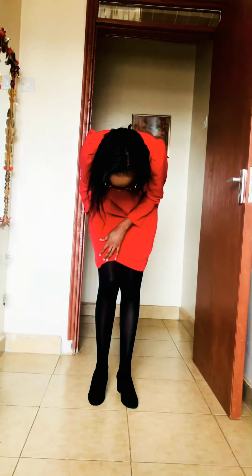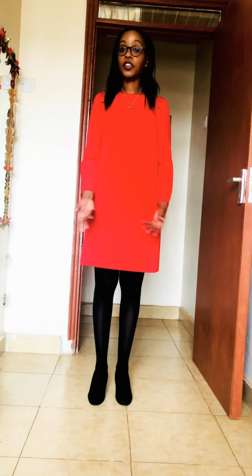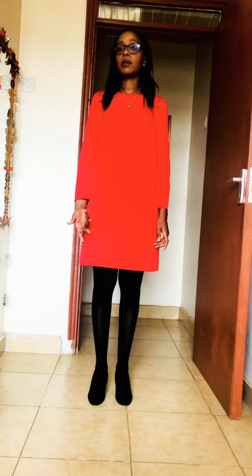If I'm not mistaken, this is a 60 den. But when it's warmer, I like to wear 40 or 20 den. Then the shoes that I'm wearing are from Woolworths. I also got them on sale. So I think for some of these things, you can just look out for when these places have sales.